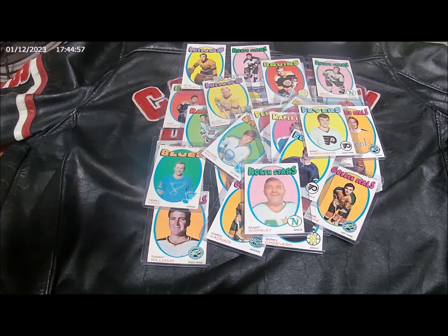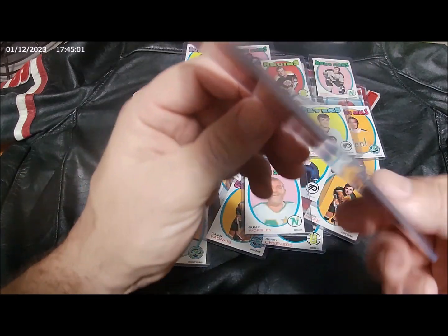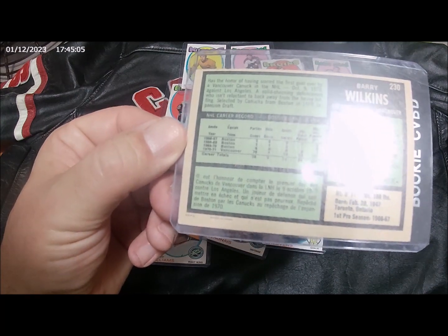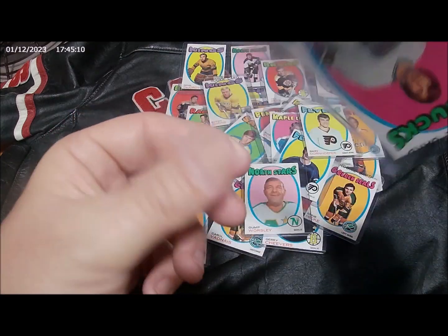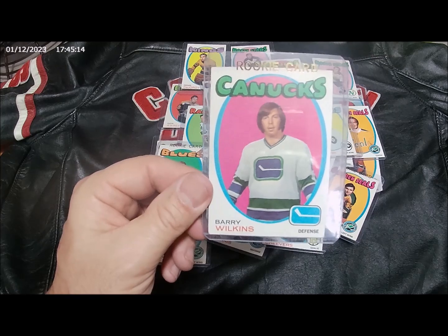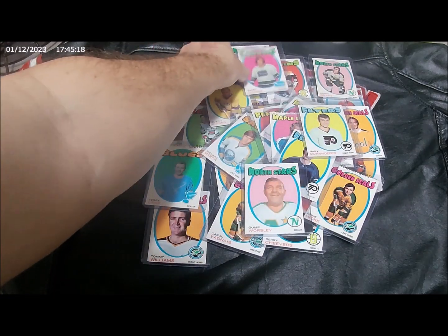Vancouver Canucks defenseman Barry Wilkins, rookie card. He'd played 8 games with the Boston Bruins, and then went expansion draft to Vancouver. Played with Vancouver for a while, but then ended up in Philadelphia, and then I lost track of him.